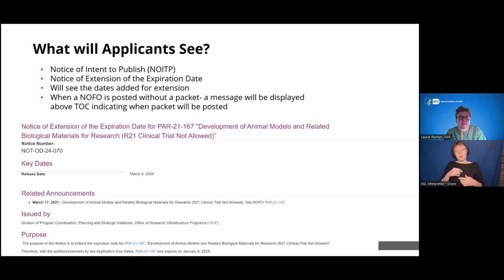Then they will see notices of extension of expiration dates, and I'll have a picture of that in just a second. They will see the new dates that are added for the extension, and the current NOFOs will be appropriately updated to reflect the new dates.